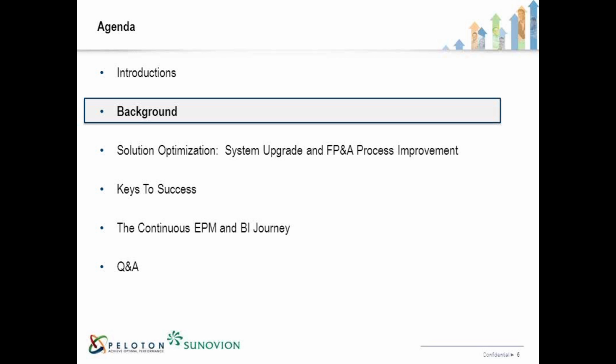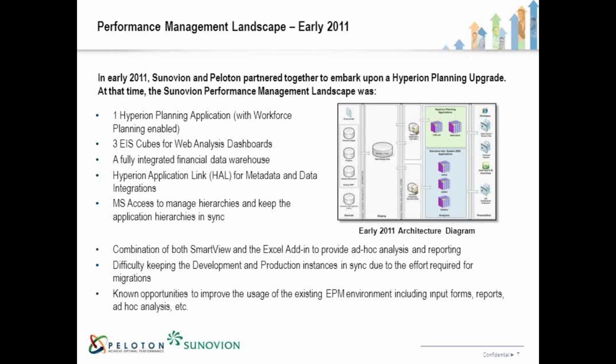Great. Thanks for the overview. So Leslie, can you help set the stage on what led to the change initiative that Sunovion took on? Absolutely. So back in early 2011, Sunovion and Peloton came together in a partnership to embark upon a Hyperion planning upgrade. So when we arrived on site at Sunovion, we assessed the current state landscape of the performance management domain.